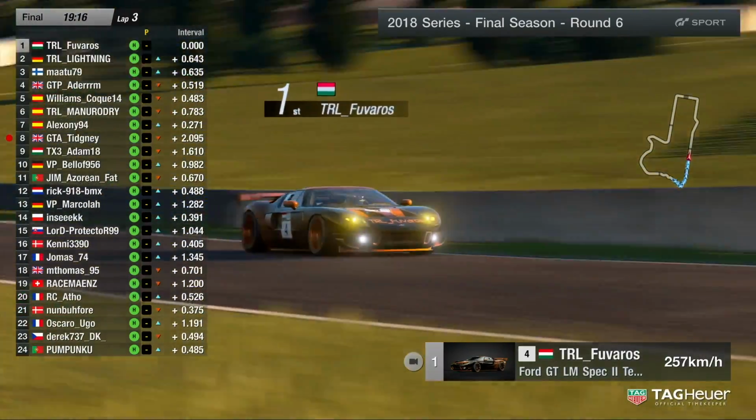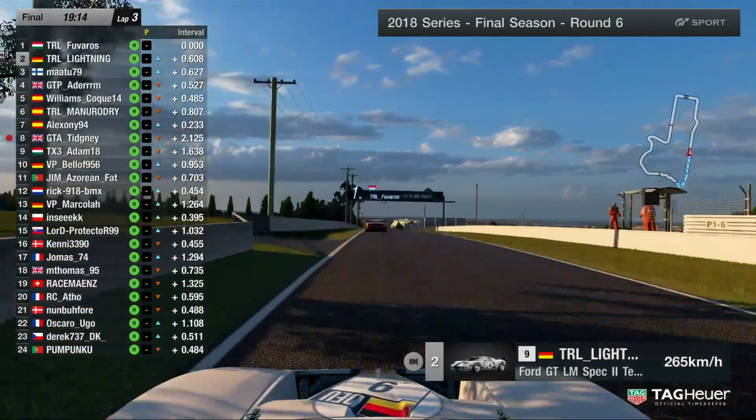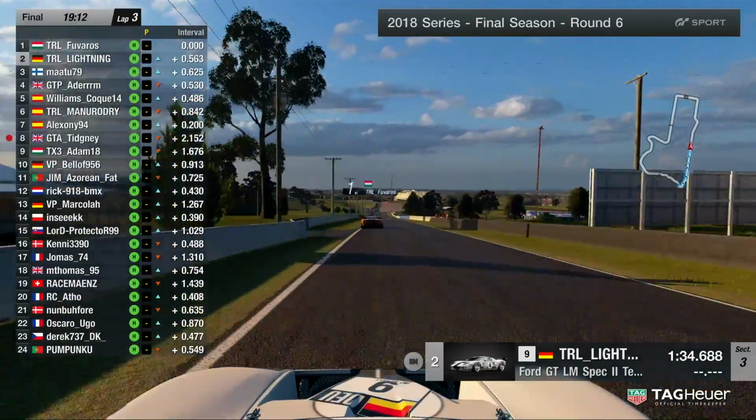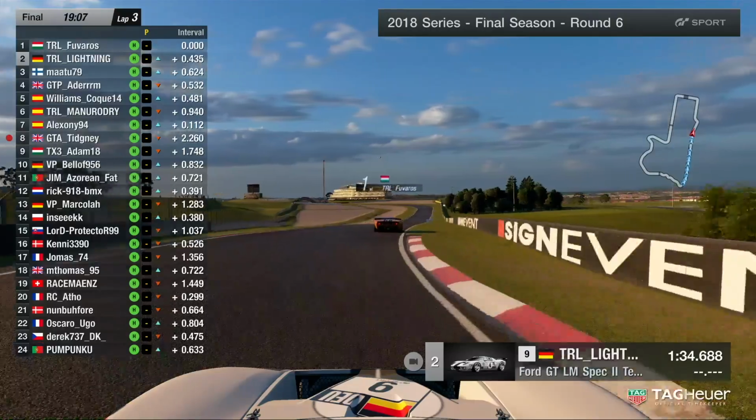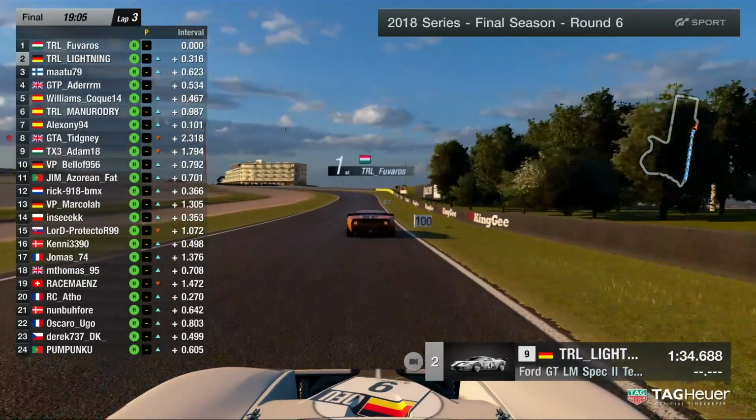That is the slipstream in effect. He's basically getting a free tow down the straight. His top speed is going to be higher than TRL Furos's. As we come down now through Conrod, through the chase, touch the curb on the inside very nicely. The car gets a little bit loose there.